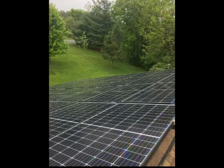This picture depicts a system that has racking mounted and flashed to an existing roof on a house over in Muhlenberg, kind of like the one behind us, actually. Very similar. From the perspective of a homeowner it's probably complicated, but since we do it all the time, it's fairly simple and straightforward.